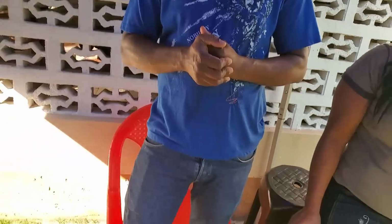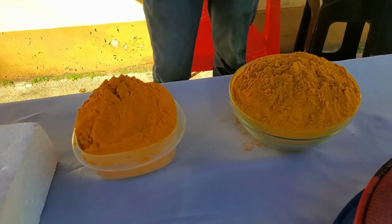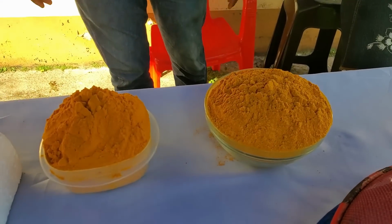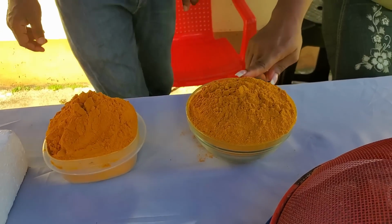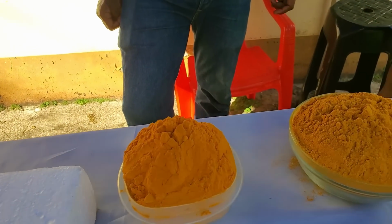So I guess the other term would be the curry powder. And this is the curry powder. Oh, there's a difference. Yes, there's a big difference. Show us now. This is a curry powder, and this is a turmeric. Oh, yes. Okay, all right.